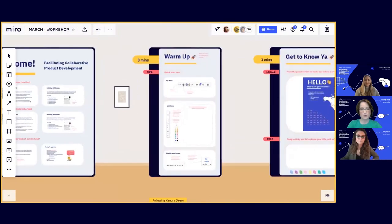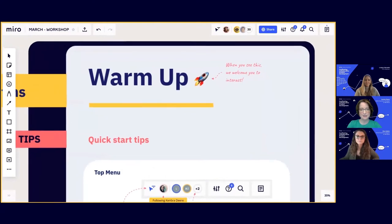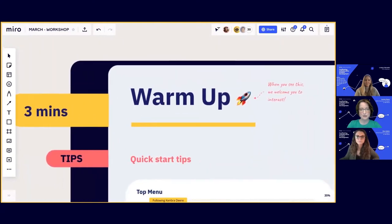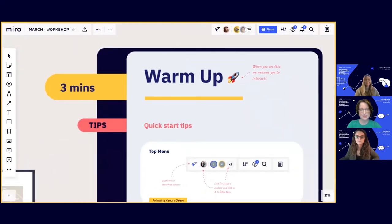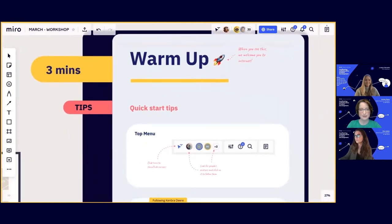So we're now going to do a warm up. And I do want to point out, we have our rocket emoji that's indicative of, hey, we're welcoming you to interact. This is a place where you can add stickies, and so on and so forth. So Bree, I'm going to let you bring everyone to you and walk us through our tips.